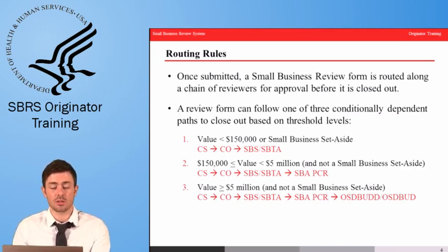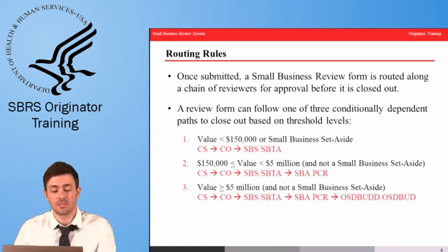The first threshold routing rule is that if the total value is less than $150,000, or that review form has a procurement method that is a small business set-aside, like 8A status, then the review form closes out following review and approval by a small business specialist. If the review form's total value is greater than $150,000, but still less than $5 million, that review form proceeds on to the SBA, so it requires approval by the SBA PCR prior to closeout.